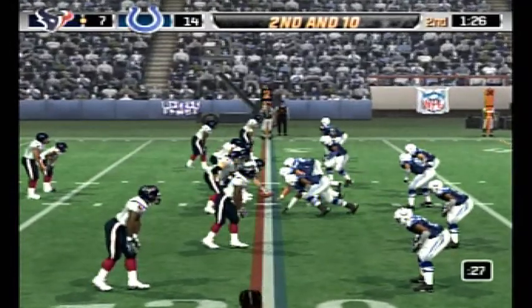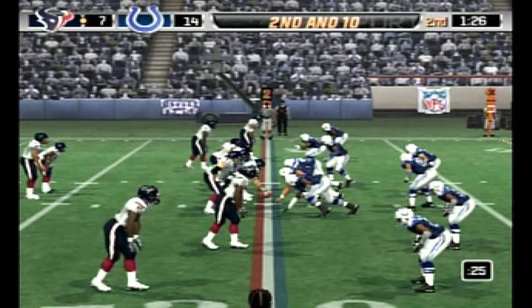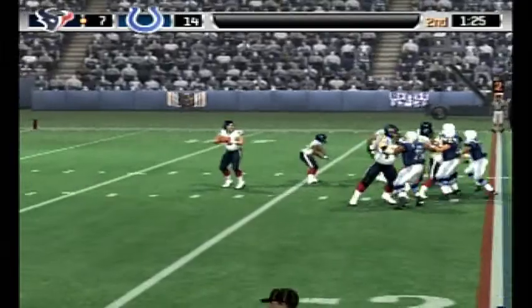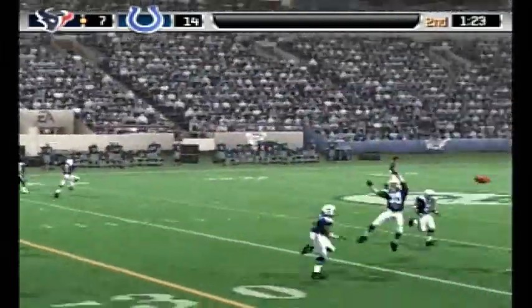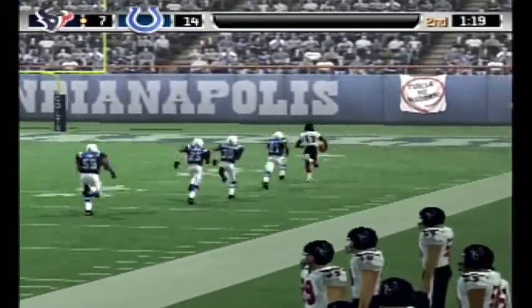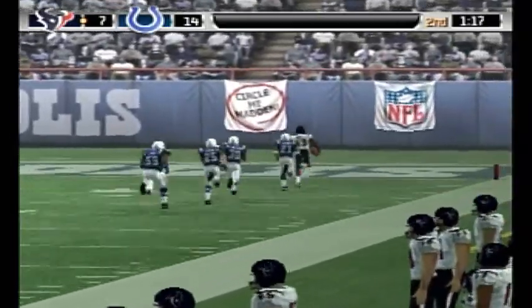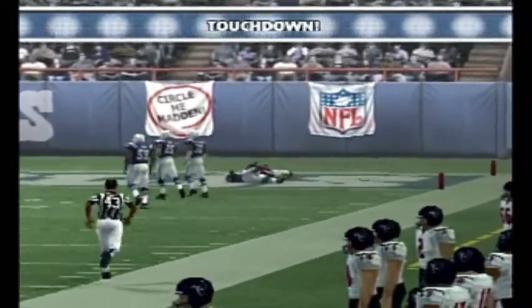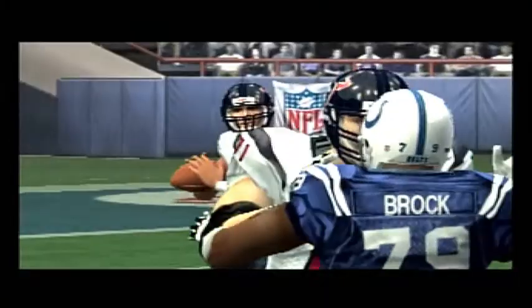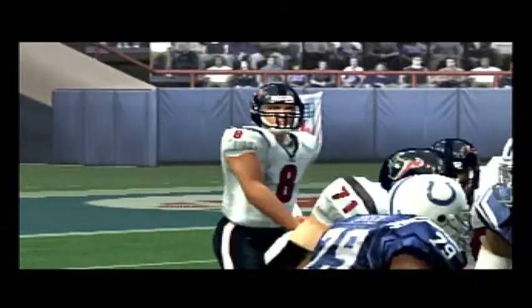Out of the gun. Dropping back, throws it. The 40, the 40, the 30, the 20. High stepping to the end zone. Touchdown, Houston. I'll tell you, this is nice work by both the quarterback and the receiver in this play. Watch it here. He reads the coverage, looks for the best option, and then throws it to him.